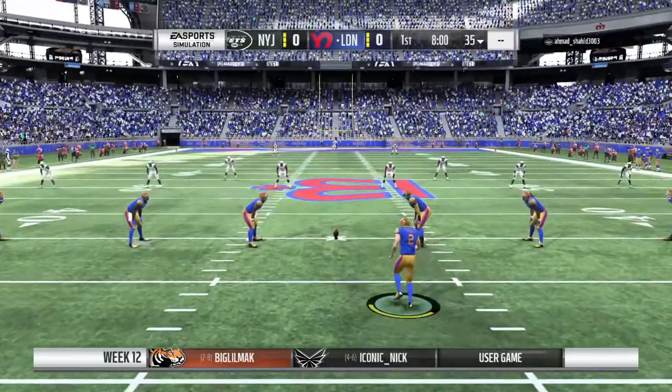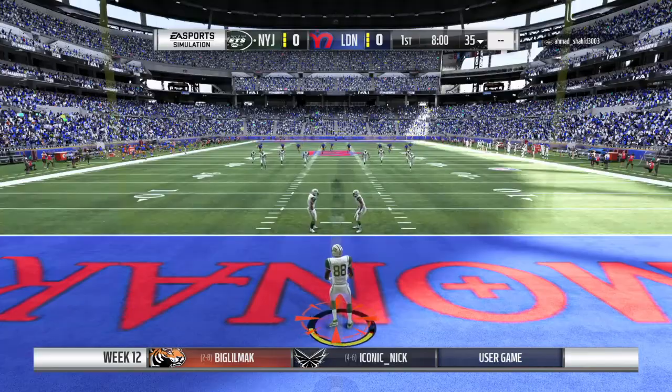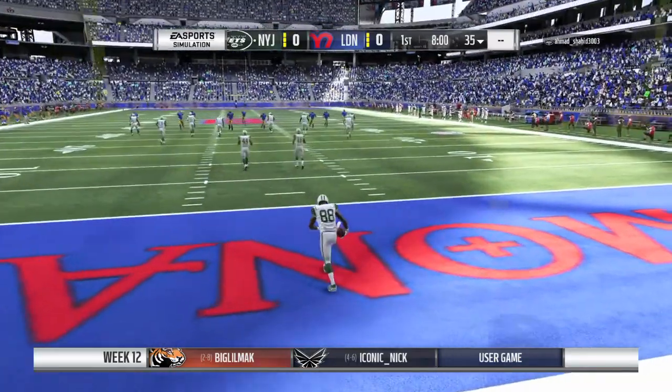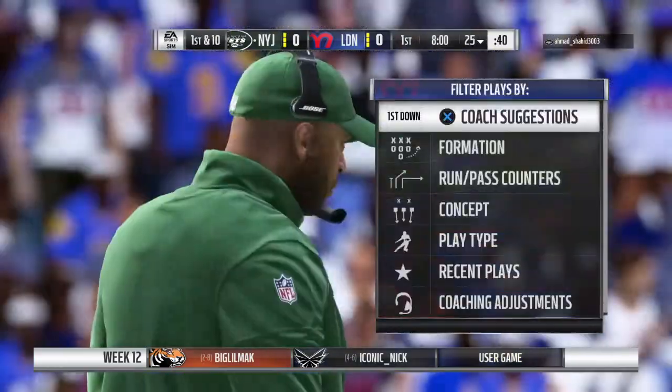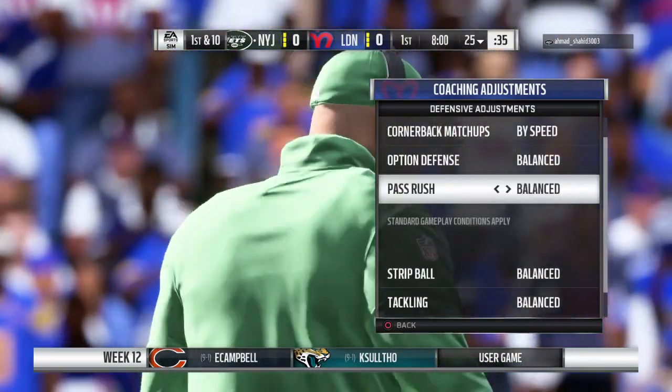The final playoff push is upon us. It's week 12 of the NFL season, and we're underway on EA Sports. This is taken about 7 yards deep, and no run back here. This will be a touchback, and it comes out to the 25-yard line.